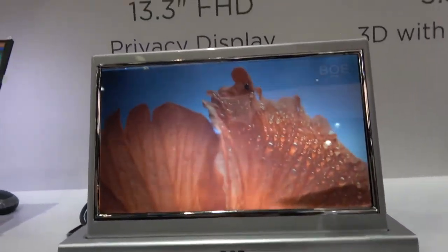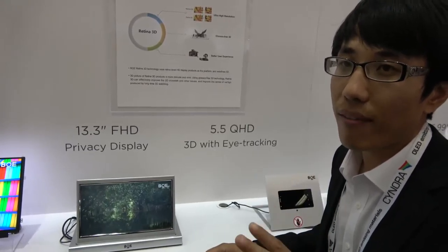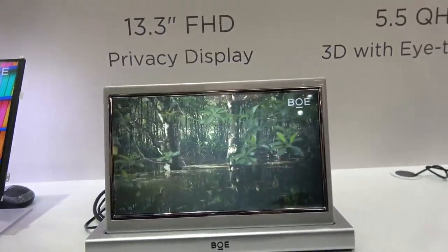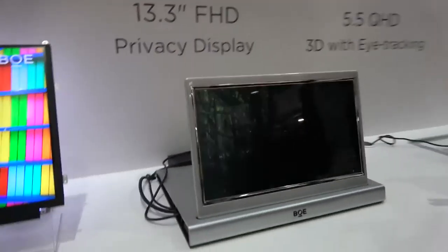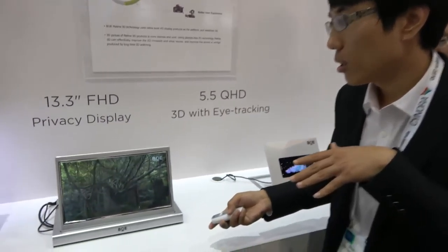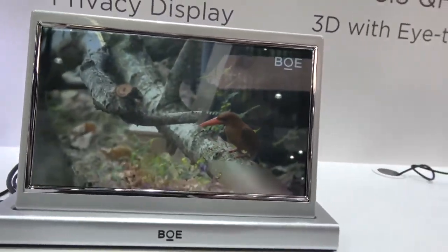This one is our private display. It has two modes. One mode is sharing mode, and the other mode is private mode. In private mode, you can see in the large view angle, such as here. Cannot see anything, it's black. When I turn on the sharing mode, you can see. So there are two modes. It's a switch.